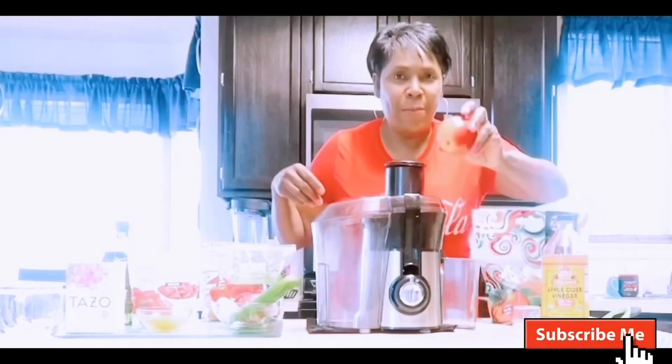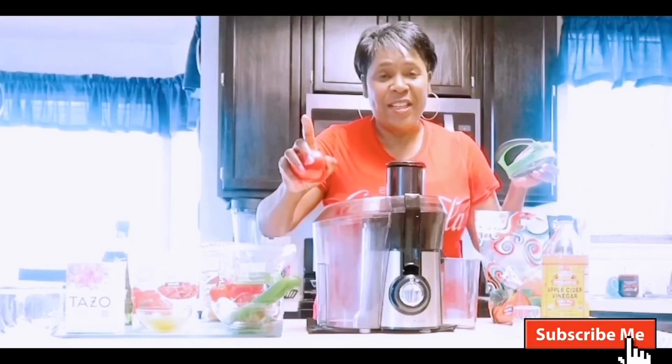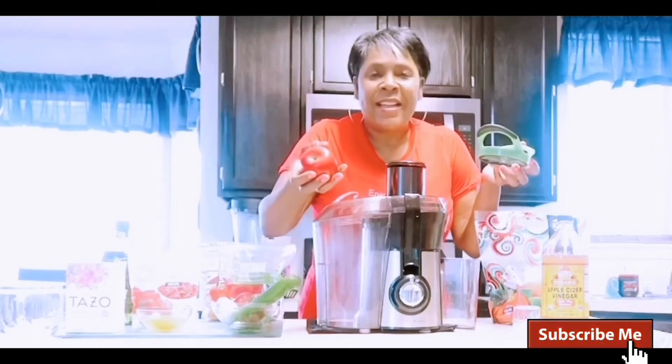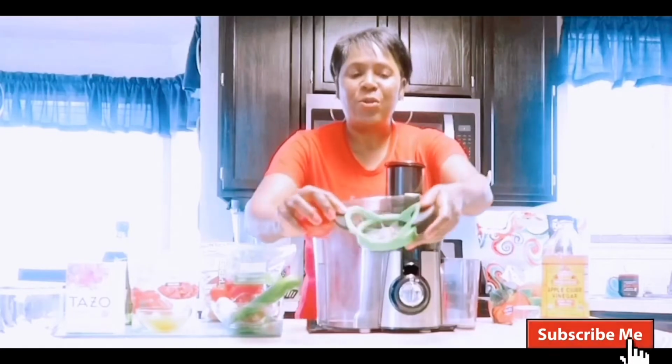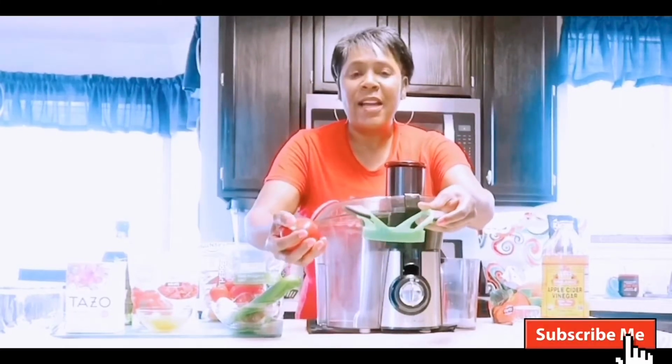Got my one apple. Of course, you got to have your tools when you're cooking. You cannot just be using butter knives and stuff like that. That just don't work when you're trying to cook. You want to be efficient. So get yourself a tool. Look, I got an apple corer so that I can just put the apples in there and I'm done.